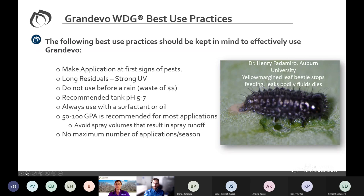But with that being said, I would not make an application prior to a rain or overhead irrigation event, as Grandevo tends to be a very water-soluble product and will easily wash off of the leaf in those circumstances, in which case it would not be effective anymore. The recommended tank mix pH for all of our products is between 5 and 7. And you always want to use this product with a good surfactant or an oil to make sure that it's attaching to the leaf surface and spreading evenly across the leaf surface.